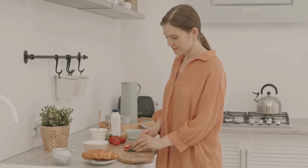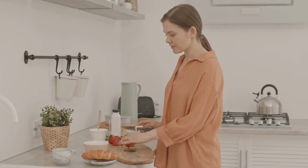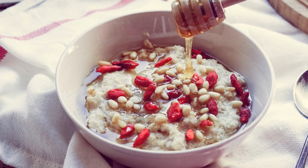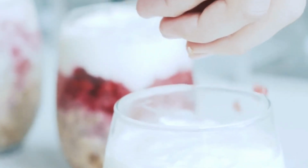It's perfect for those busy mornings when you barely have time to brush your teeth, let alone whip up a gourmet breakfast. The beauty of overnight oats is that you can customize them to your heart's content. I love adding berries, nuts, and a drizzle of honey for sweetness. But you can get creative with spices, seeds, or even chocolate chips.